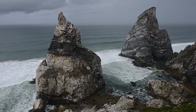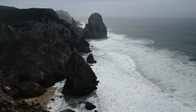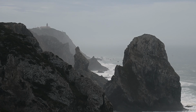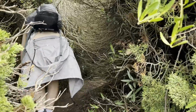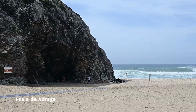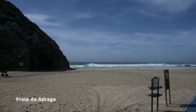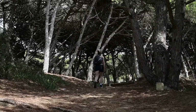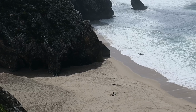Once we got to this viewpoint for Cavalo Beach, we realized we had to turn inland on the maps, and it coincides with some of the other blogs we found previously. The trail wasn't really clearly marked in some areas, but eventually you'll find that it meets a paved path for cars, and you arrive at Adraga Beach. You then go up the trail on the opposite side of the car park, and after a bit of a sandy trail, it becomes a lush forest, and then you go back to the coastline again.